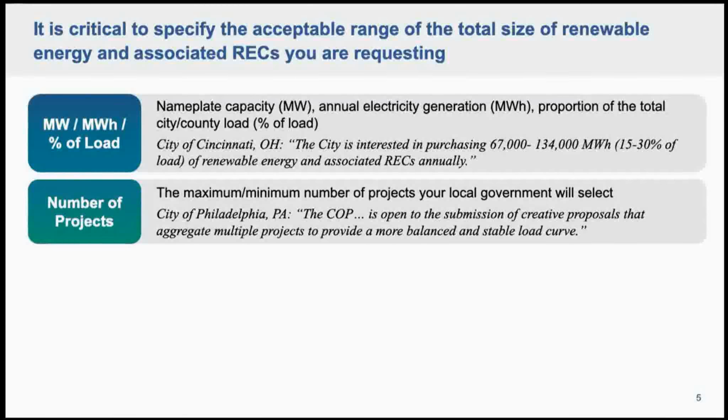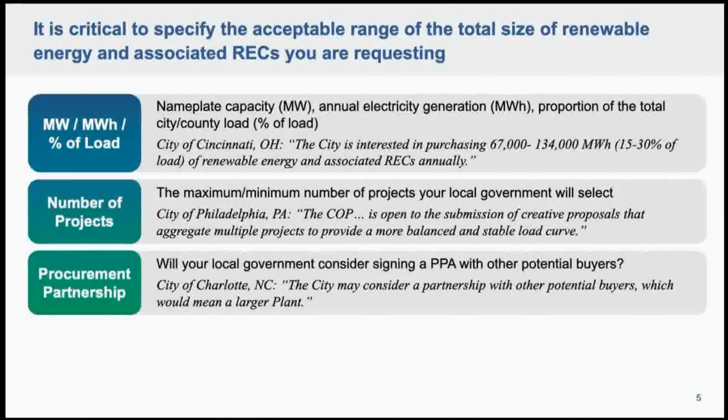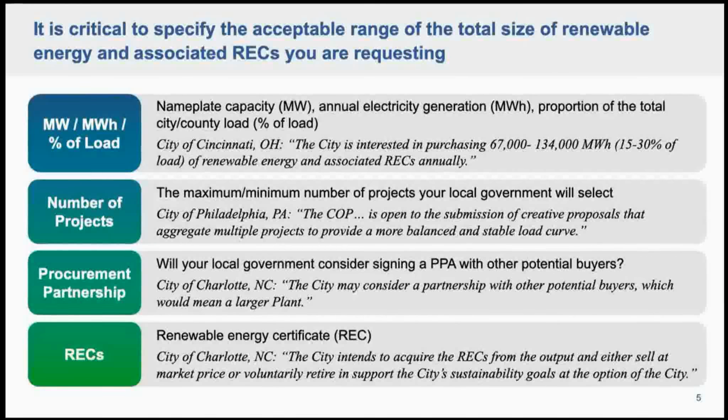Here's an RFP example from the city of Philadelphia. So they were open to proposals that aggregate multiple projects to provide a more balanced and stable load curve. You can also show your interest in signing a PPA with other potential buyers if you want to purchase from a larger project. If your local government intends to acquire RECs from the output, you should also mention related information.